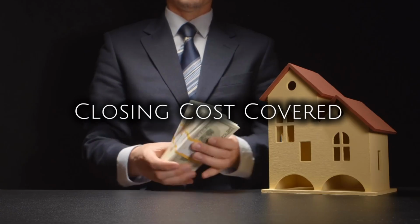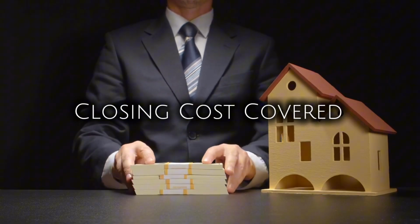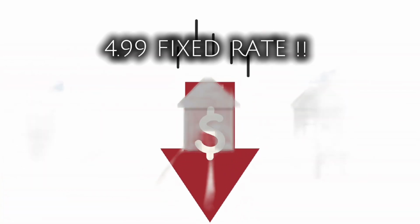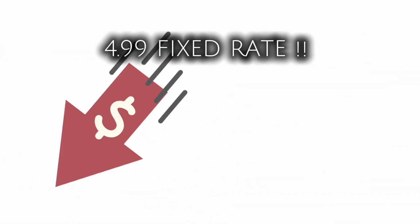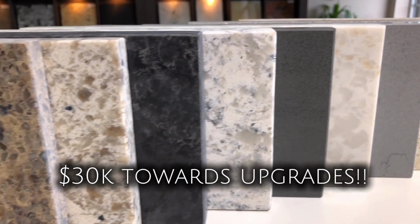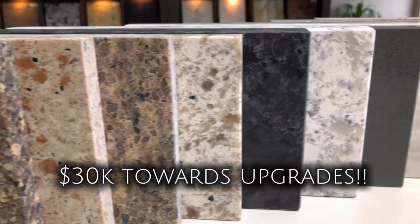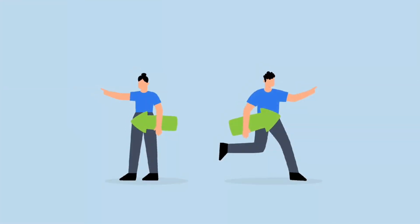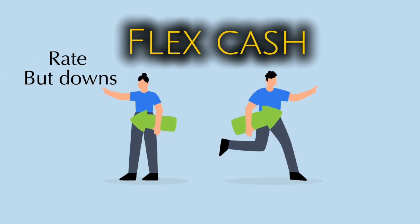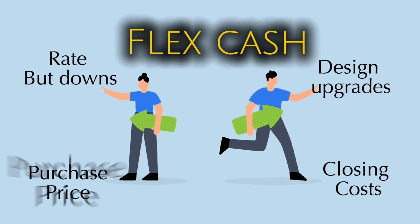So let's break down the most common incentives that we're seeing builders offering right now. Closing cost assistance. Some builders are covering some or all of your closing costs, which could save you thousands out of pocket at the closing table. Rate buydowns. This is a big one lately. Builders are offering to buy down your mortgage rate, which can make your monthly payment significantly lower. Design center credits. If you're building from the ground up, some builders are offering $10,000 to $25,000 or more in free upgrades just for choosing to build with them. Flex cash. This is basically money you can apply however you want towards rate buydowns, closing costs, design upgrades, or even off the purchase price.